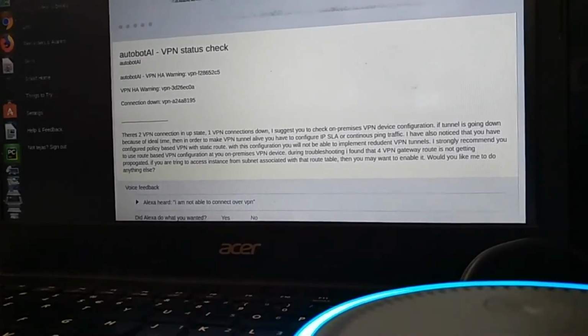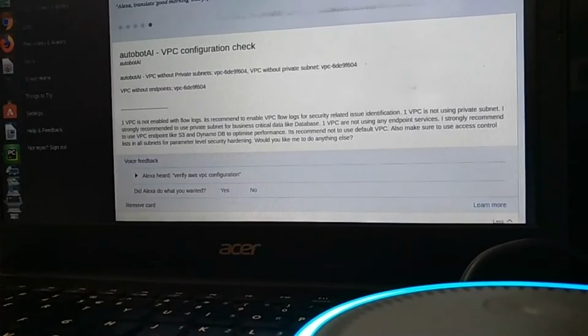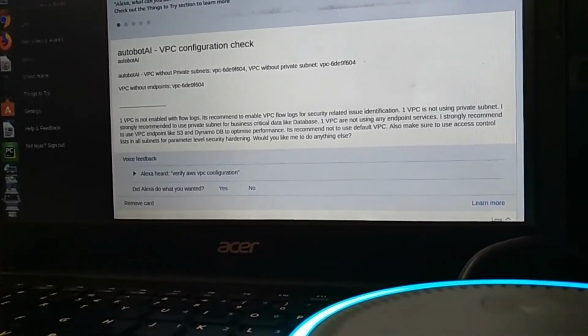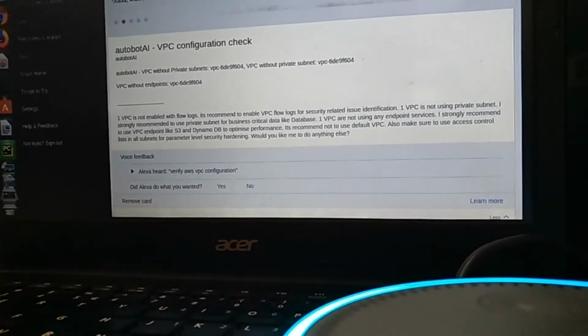Please wait while your request is being processed. I am checking the VPC configuration in Mumbai region. One VPC is not enabled with flow logs. It's recommended to enable VPC flow logs for security-related issue identification. One VPC is not using private subnet. I strongly recommend to use private subnet for business-critical data like database.